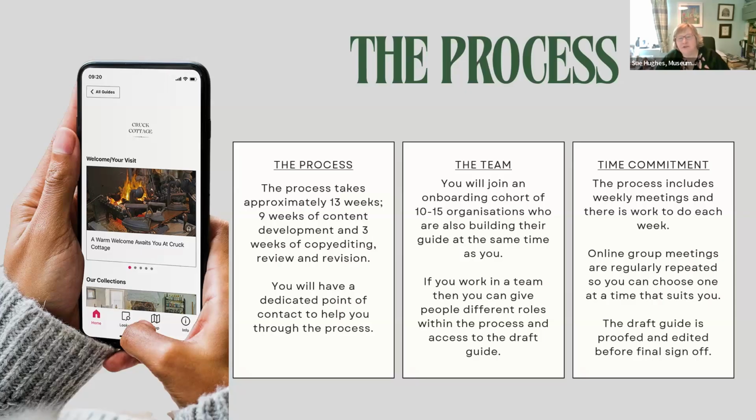Time commitment. The process includes weekly meetings, and there's work to do each week. These meetings are quite short as long as you've got everything ready and you're doing okay with it, about half an hour. So I used to fit them into my lunch hour. There are online group meetings and they're repeated regularly, so you can choose a time that suits you. In the back end of the system, there's all the dates of all the meetings, so you can pick which one you want to do.